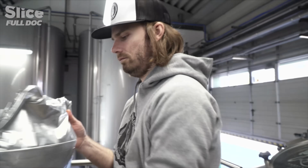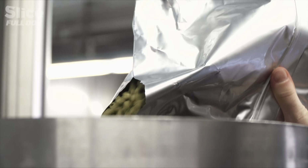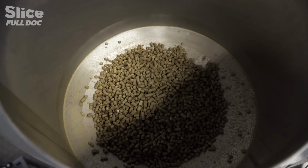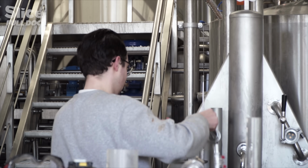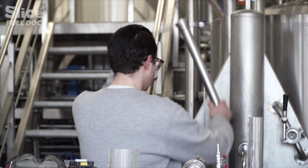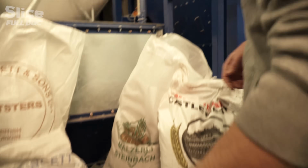But in order to brew beer for sale in Germany, even craft brewers must comply with the purity law for every experiment they undertake. To still achieve new beer flavors, they choose unusual varieties of their ingredients.